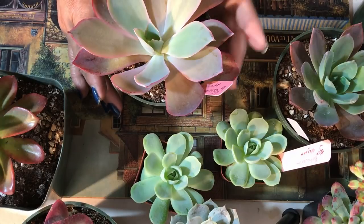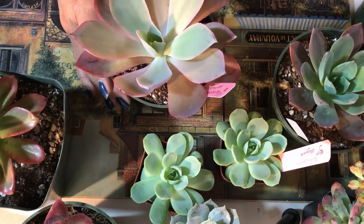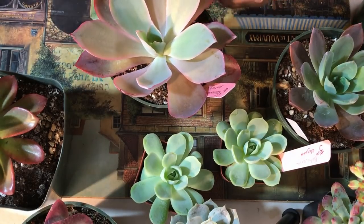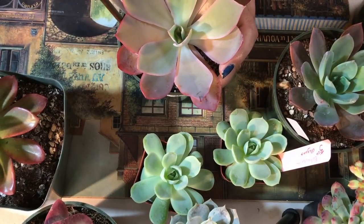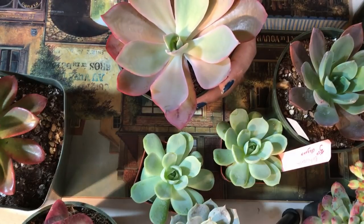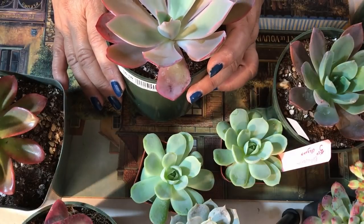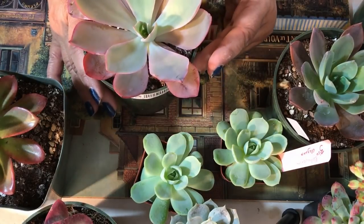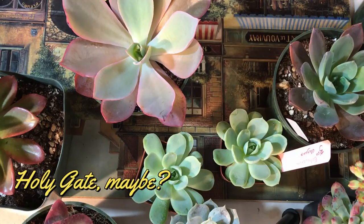This is a hybrid of something with the afterglow. So that's what I'm just starting to notice, that's how they're doing it. They're not telling me what the hybrid is or what they're hybridizing it with, but yeah. This is definitely an afterglow because of the color and the pinkish, greenish, whatever, but it's a hybrid, I'm pretty sure. You know what? It might be a hybrid between the afterglow and the, which one is that?